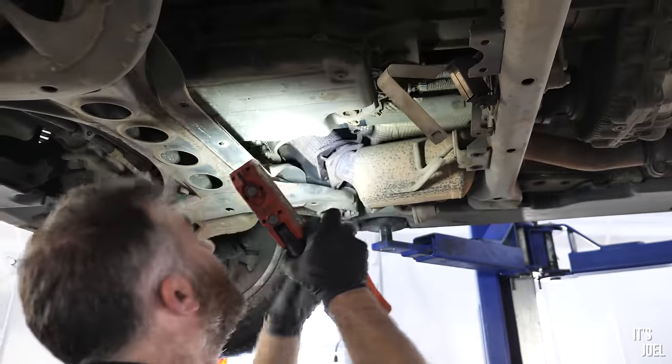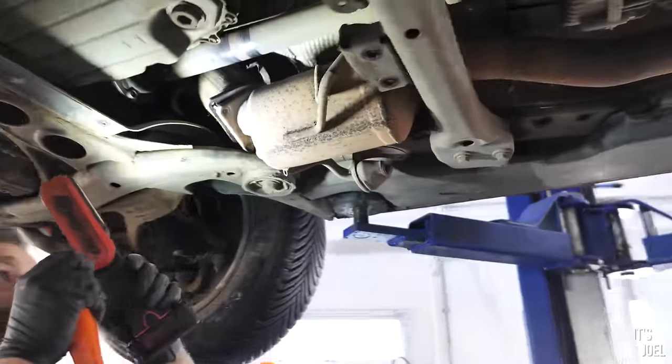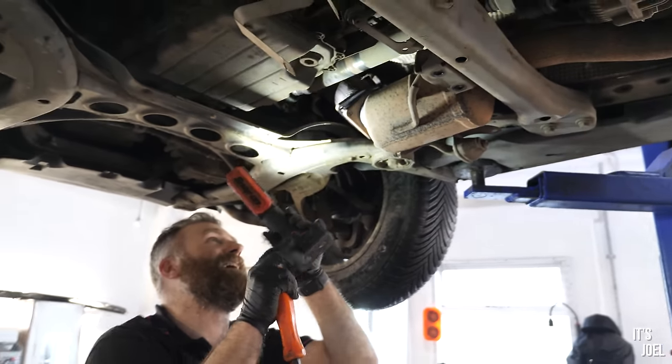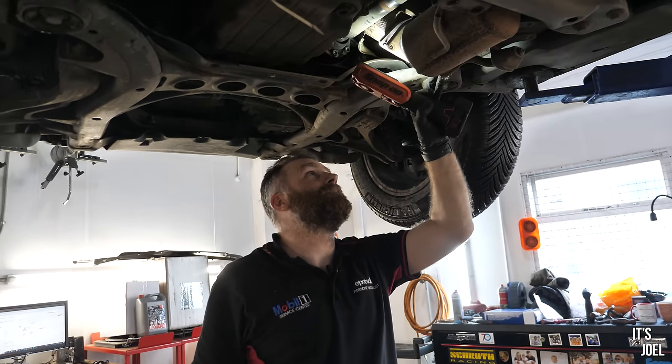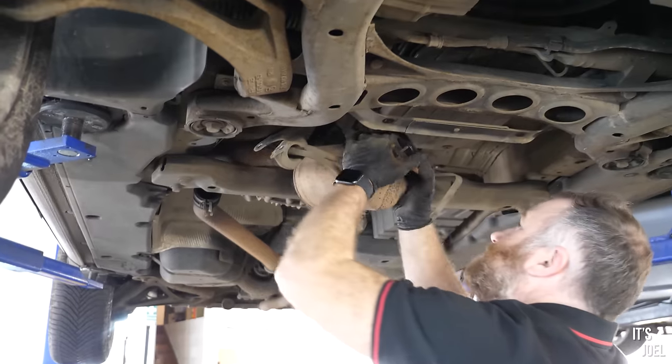It's just one of those things that don't really affect the way the car drives, but it's just annoying every time you drive the car. And especially pulling out where I live, I feel it's kind of embarrassing, just rattling around.